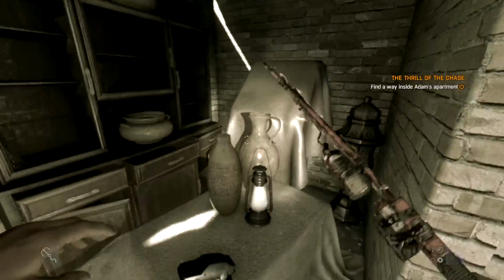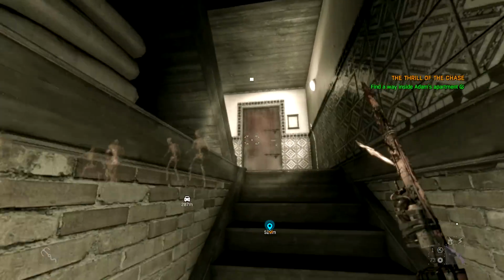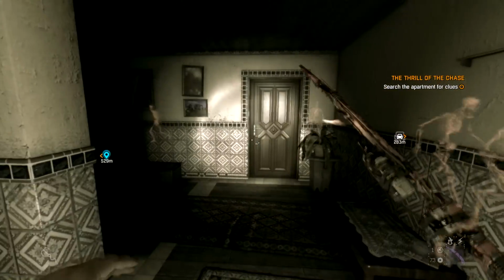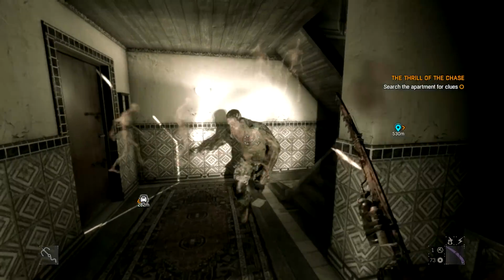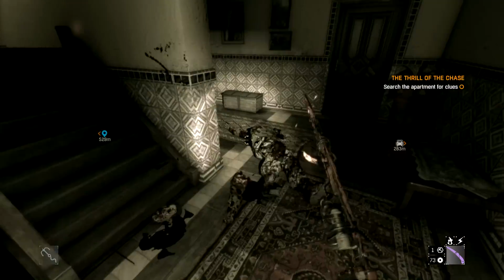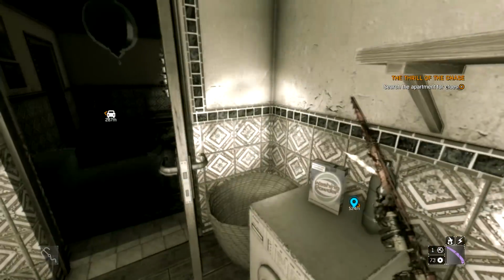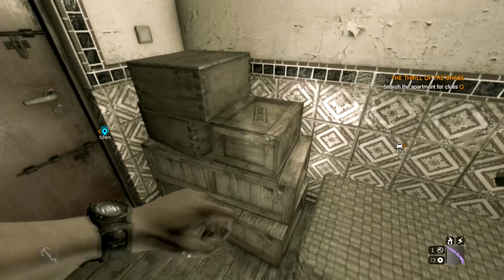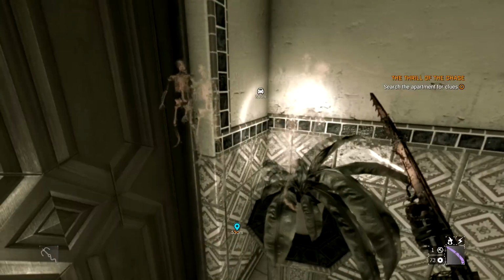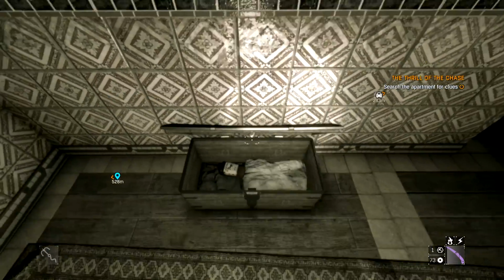You? No? Little clues all over this place, okay. Oh, they're outside. Search the apartment for clues. All right. Oh, what? How did that person get in here? I don't know why my screen's all messed up. All right, we're looking for clues on the bottom floor first. Plastic pipe. Can't open that door. Where are your clues, friend?